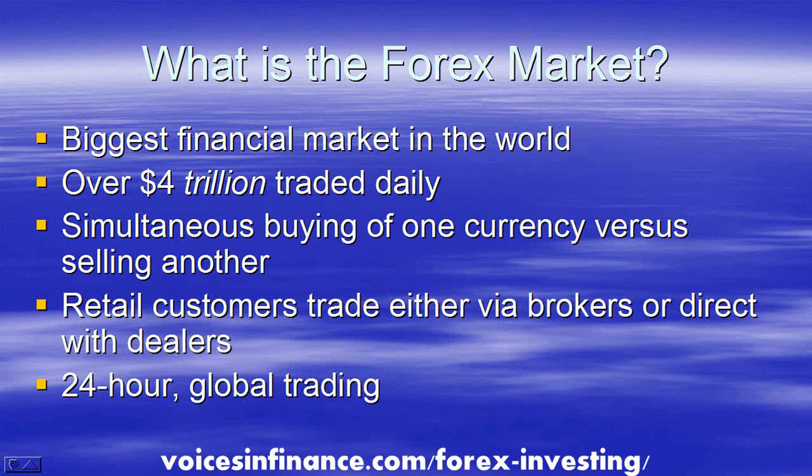If you're a retail customer like you or I, and you want to set up an account, you would either do it via a forex broker or direct with a dealer. The two are fairly synonymous, the main difference being that a dealer would actually take a position on the other side of your trade, whereas a broker would probably not hold a position himself. They would trade through another dealer.